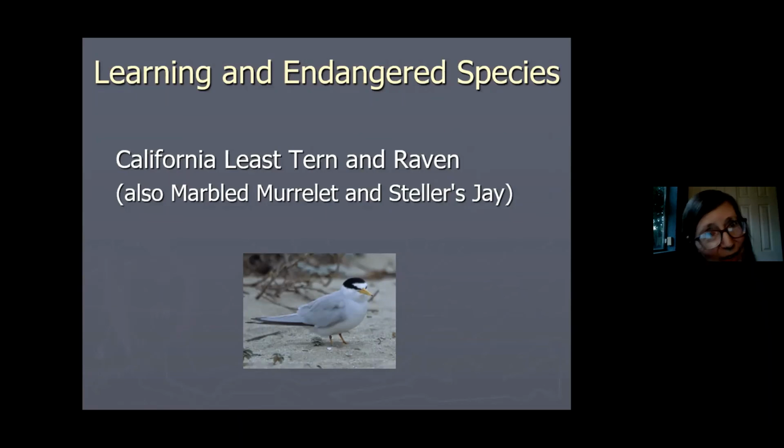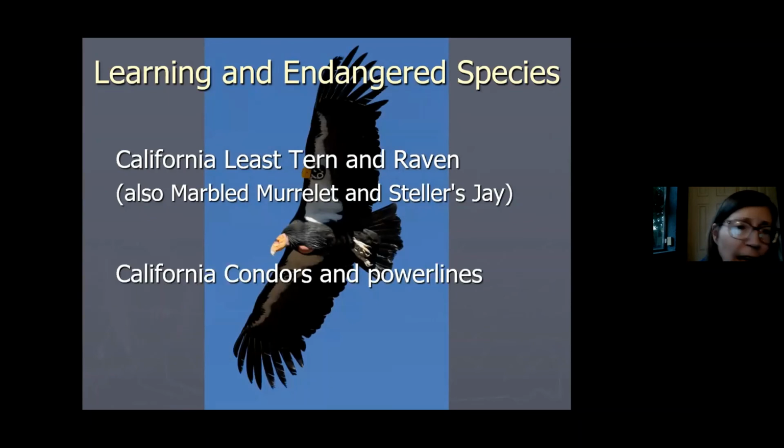So taking advantage of consequences there to help the terns, and the same thing with the marbled murrelets. And California condors, when they first started to be released after the captive breeding program, a lot of the young died because they got electrocuted on power lines. So they put fake power lines that look like the real thing into their training enclosure before they were released, and had to give them a shock so that they could learn to avoid the power lines once they got released, and that was successful.